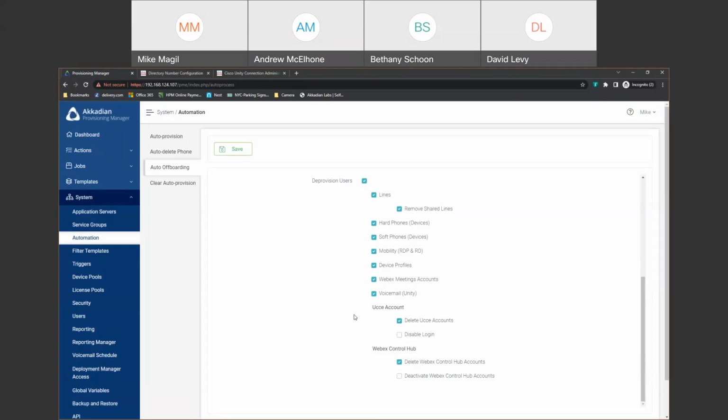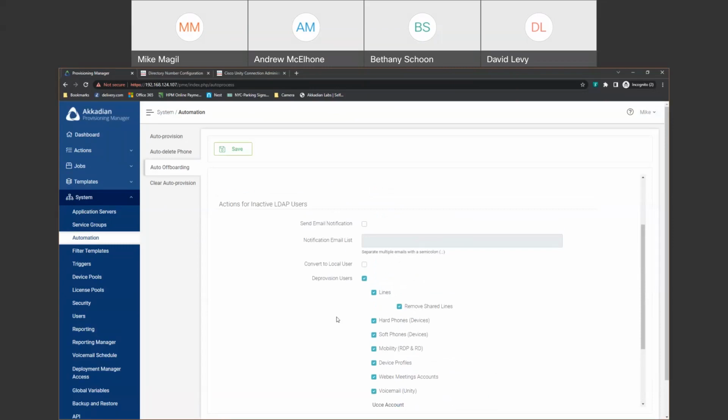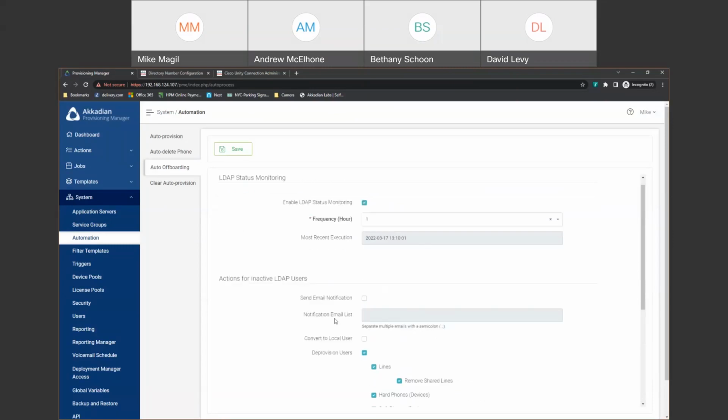So it's not ideal. So we have been able to foretell that process and invoke the offboarding before the user ID is taken up. And this is how we do it.